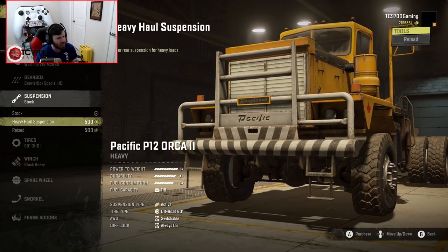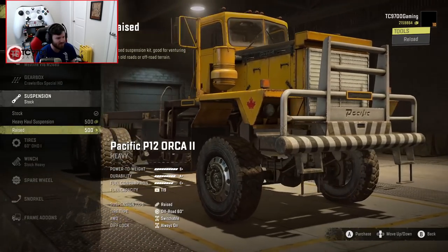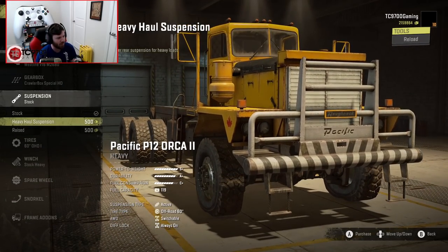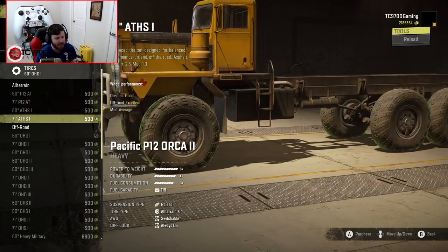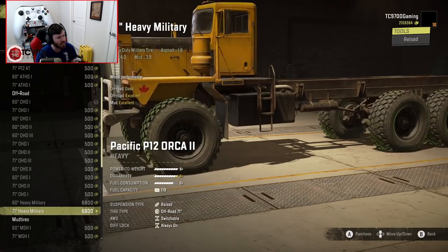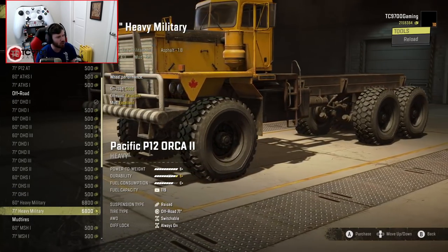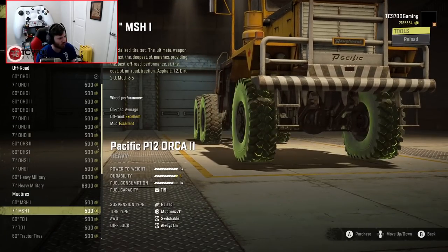So I'm thinking it's either going to be heavy haul or raised. The raised is probably still tough enough to handle what we're going to throw at it. Now, you can have a 60-inch tire, or you can have a 71-inch mil-spec tire with ginormous super singles.